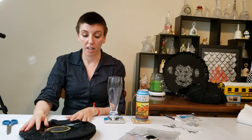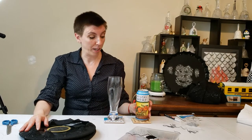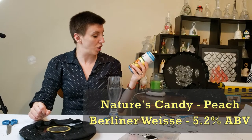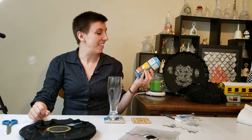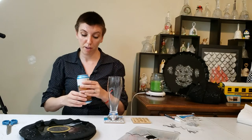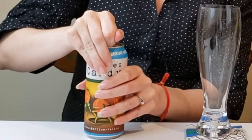Before I can get to all of that, I need another beer. It's a beer craft, gotta have a beer. And we have from Mikerphone Brewing, once again, this one's called Nature's Candy. This is a peach Berliner Weiss. Chu loves the Berliner Weiss style, so I think he's very excited about this. I am not seeing an ABV on here. Oh, 5.2. Slide the craft away before opening the beer, because I learned my lesson.